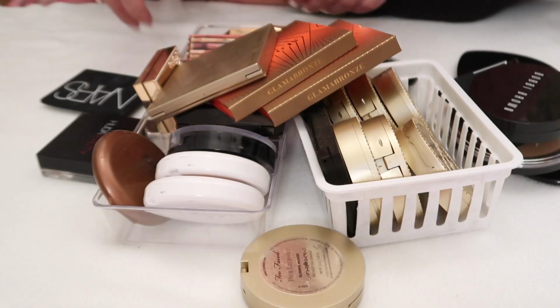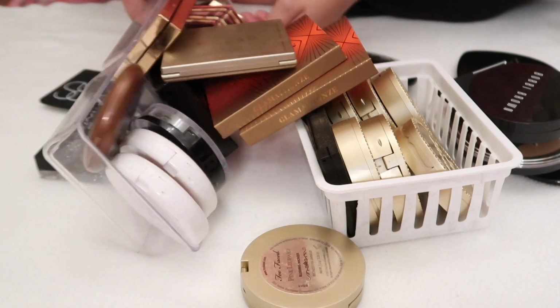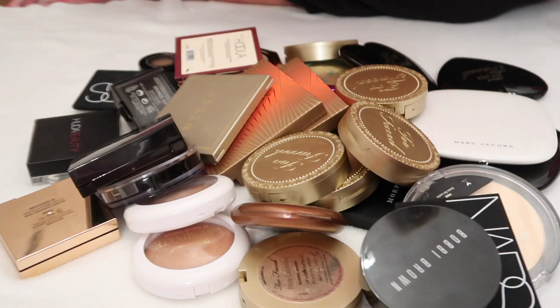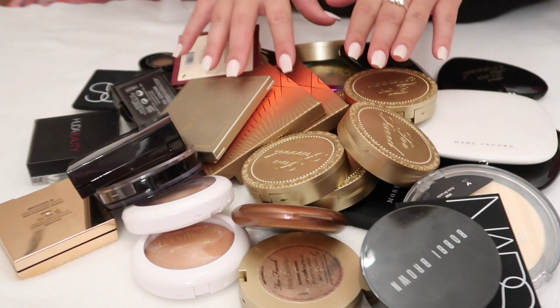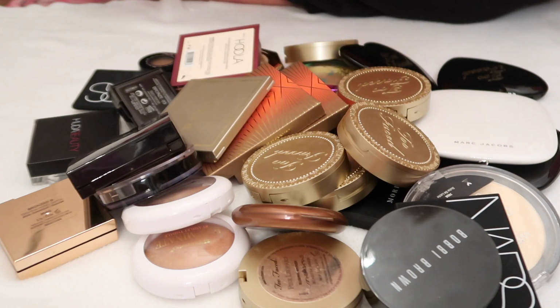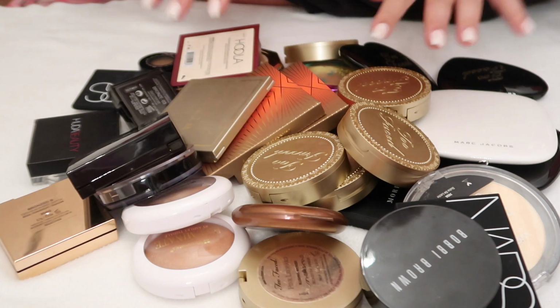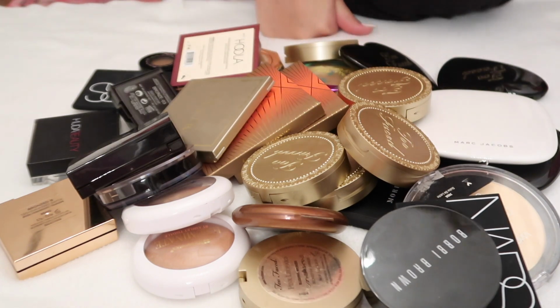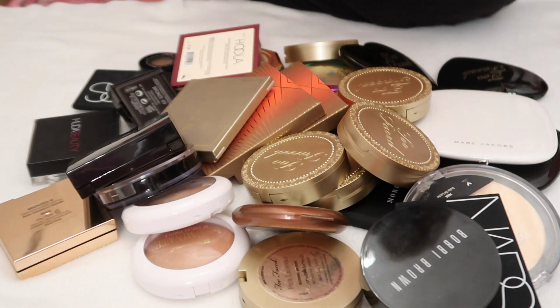All right, so here are all of my bronzers. I'm gonna go ahead and dump these out actually. Here they all are. I have quite a few of them, and I don't use all of these for sure, so I definitely need to get rid of some, but it's gonna be hard for me because some of these are kind of sentimental, which sounds dumb, but hear me out. But anyway, we're just gonna dive right in.